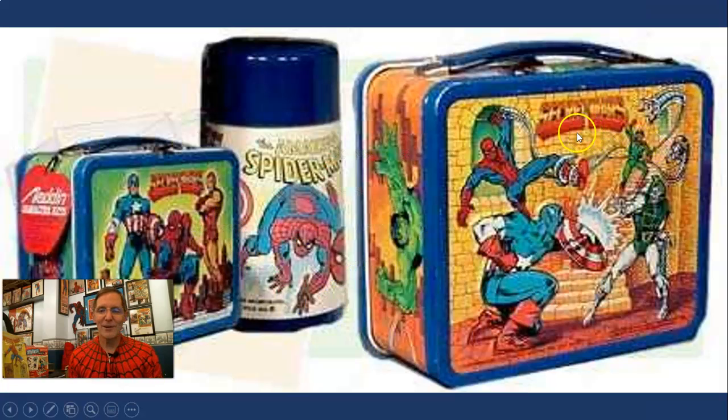And here's the 1984 Secret Wars lunchbox with Spider-Man on the front, Spider-Man on the back, Spider-Man on the side, Spider-Man on the thermos. It was a good time to be a Spider-Man fan and a Secret Wars and Marvel fan when they were producing a lot of products back around 1984.